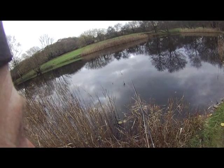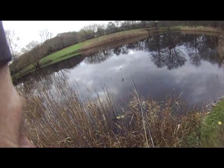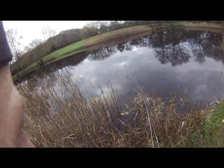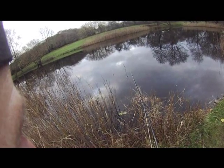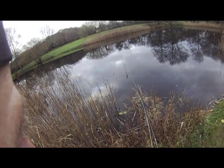Patient fishing. Dry fly fishing is patient fishing. I might nudge it a little bit. I'm just going to let it drift naturally. I'll straighten the line up a little bit. Maybe just give it one little nudge, just to let the trout know that it's there, in case they haven't seen it going on the water.